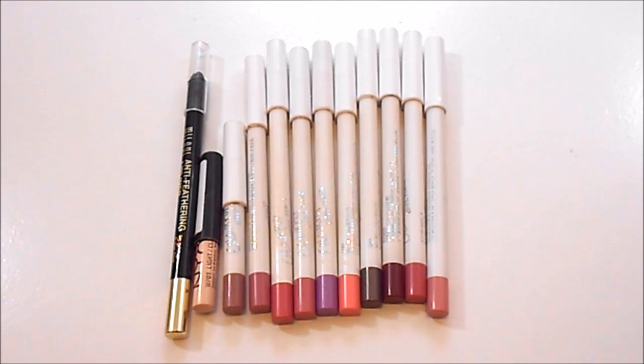In my collection, I currently have the Milani Anti-Feathering Clear Lip Liner, the NYX Wonder Pencil in the shade Light, which is to be used as a reverse lip liner, and then I have a bunch of different colors of ColourPop lip liners because they are my favorite. I do not have an ideal number for this category.